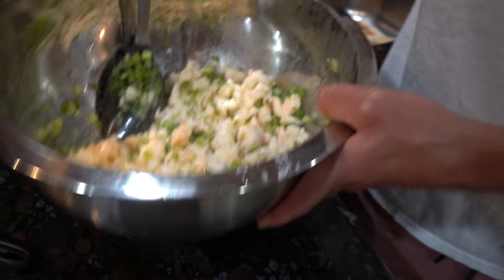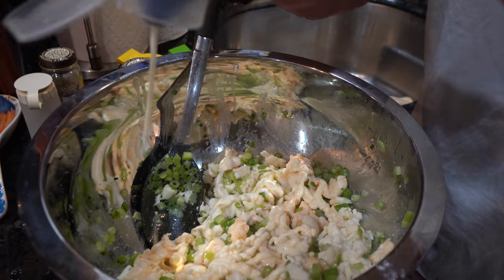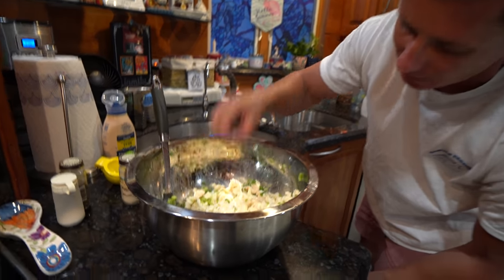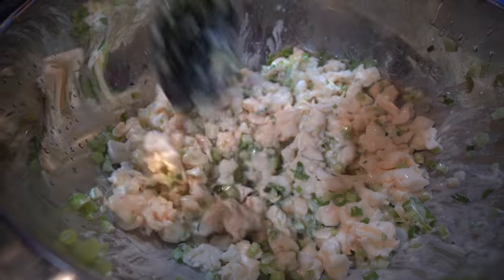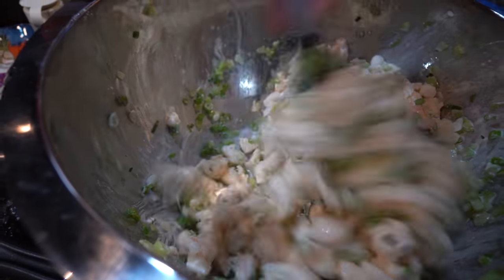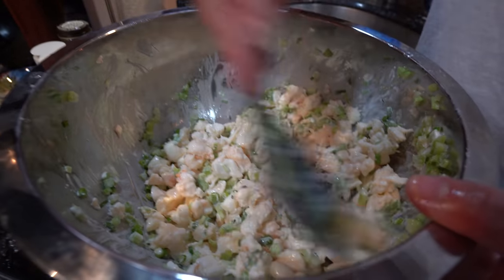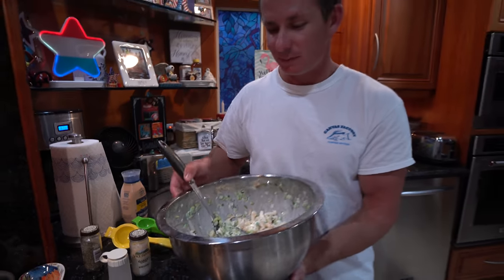And now we're gonna toss this with some mayo. So this is the Maine style, Connecticut style is with just straight butter. I just added a little bit of lemon juice as well to kind of freshen it up. Now we mix. The mayo drizzle in there, the little bit of lemon juice, it's gonna be good. It's gonna be real good.